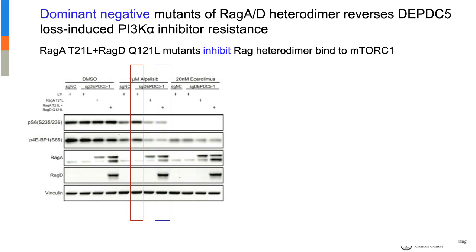And with the system from Selecta, at least in my hands, it's easy to have very good knockout efficiency with the pooled population. I don't think it's a problem. But of course, it depends on the gene. If the gene is, for example, toxic, maybe you cannot get a very good knockout. But for the genes I always work on, it's okay for the whole population to have good knockout efficiency.